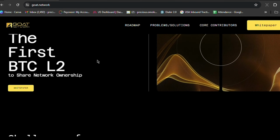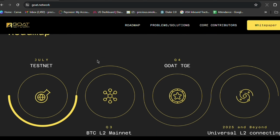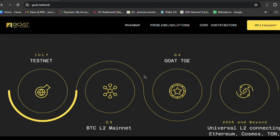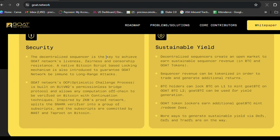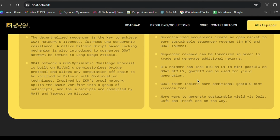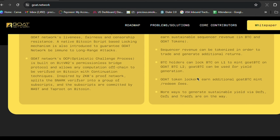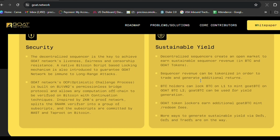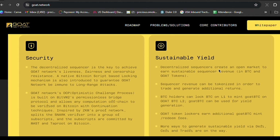The GOAT Network will launch in the fall of 2024 as a Bitcoin Layer 2 network, the first to share network ownership through decentralized sequencers. The GOAT Network intends to address two major issues in scaling Bitcoin: security and sustainable yield. To protect the locking of BTC assets on Bitcoin Layer 1, an upgraded version of Bitcoin Time Lock and one-time signature is used. On Bitcoin Layer 2, ZKVM and decentralized sequencers are used to verify, challenge, and safeguard on-chain transactions.